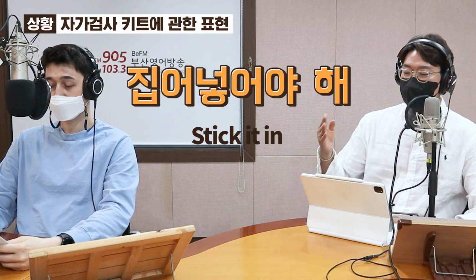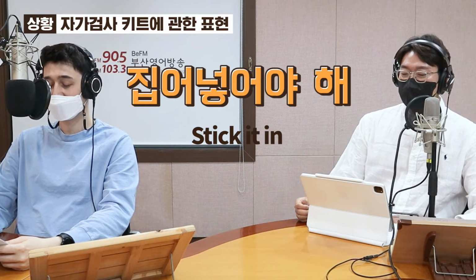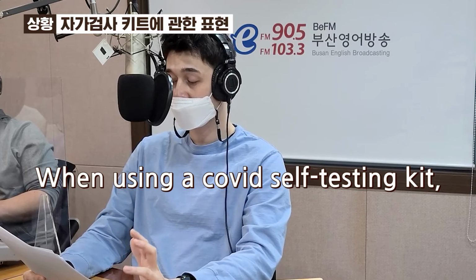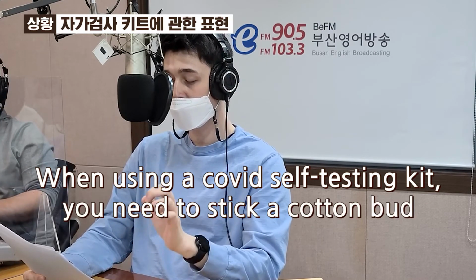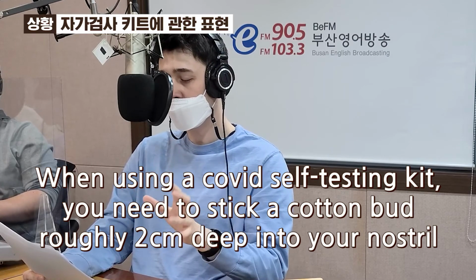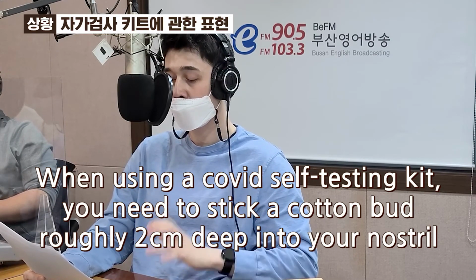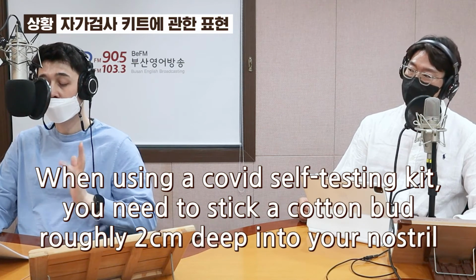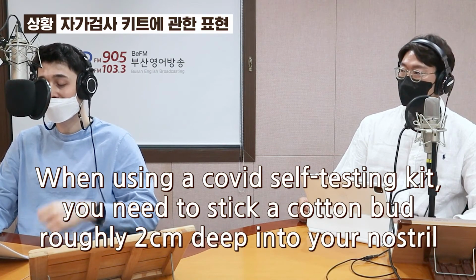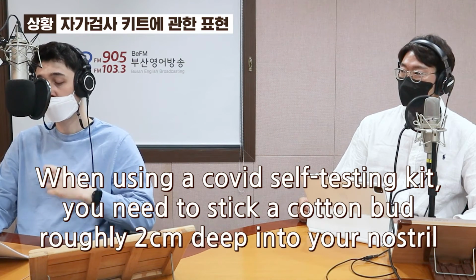콧속 is nostril. And then 집어넣어야 돼, stick it in. Yes. So I said, when using a COVID self-testing kit, you need to stick a cotton bud roughly 2cm deep into your nostril. So roughly 2cm, or 2cm 정도, roughly 2cm deep into your nostril, 콧속에.